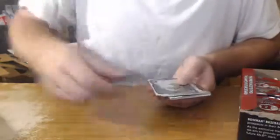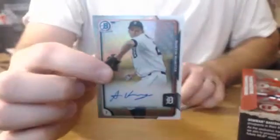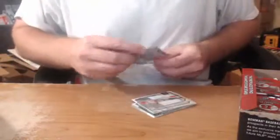All right, we have a refractor auto, number 499, Austin Kubitza for the Detroit Tigers. I almost thought it was a super fractor. You can see the little things in the back, but that's just the stadium.